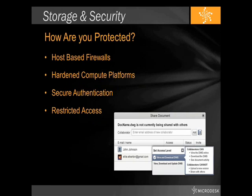So continuing on with how they are protected, the scalable computing responds to the needs of the user, whether creating, collaborating, rendering, etc., to allocate enough compute resources for everybody. There are host-based firewalls that further protect each compute platform. There's a hardened compute platform, purpose-built for the services delivered.